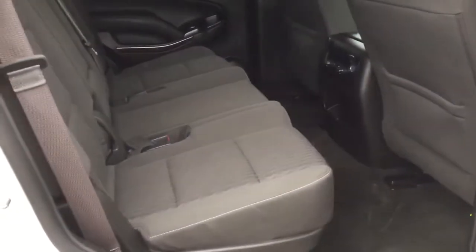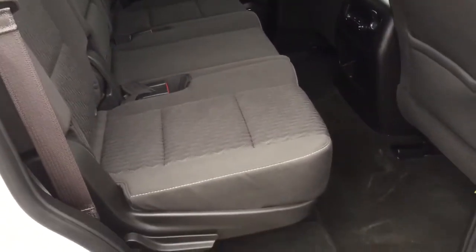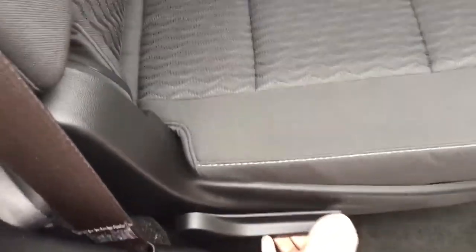Before I use that to step inside the vehicle, as you saw previously in this video, the second row of seating was folded forward. So I'm quickly just going to show you how to do that. There's a little handle located just down here. It's on the same spot on the other side as well. You simply want to pull that up, and the seat will fold forward. And to put it back, simply pull it back up to its regular position.